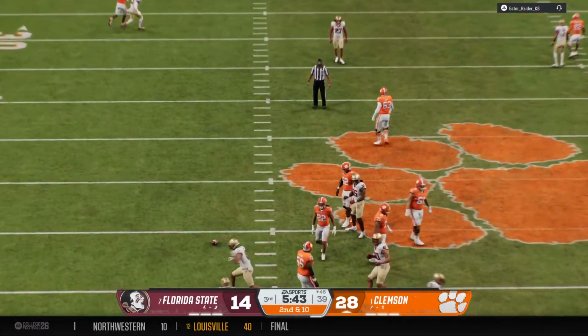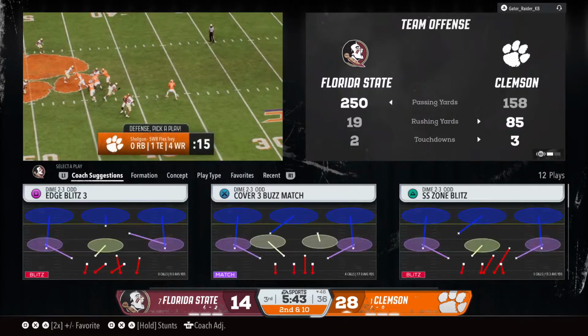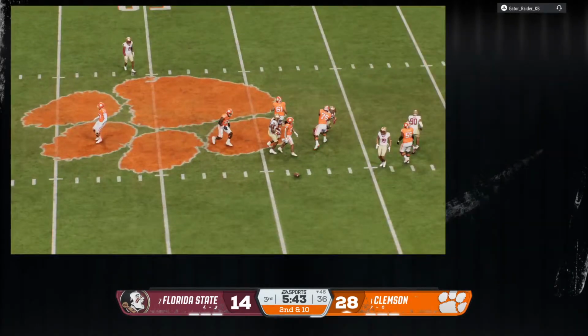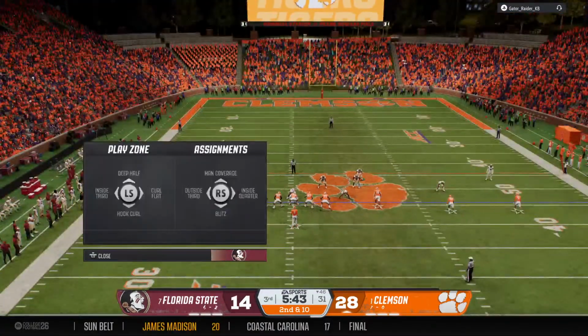And the pass is way off the mark. Not sure who he meant to throw that ball to. That is an ill-advised pass right there, falling away from his target, throwing the ball off his back foot. So second down after the incompletion.